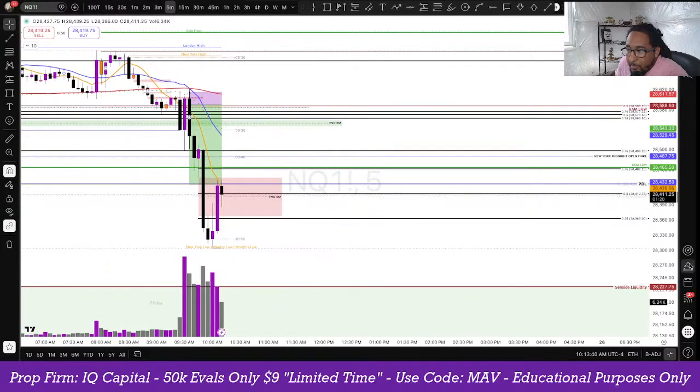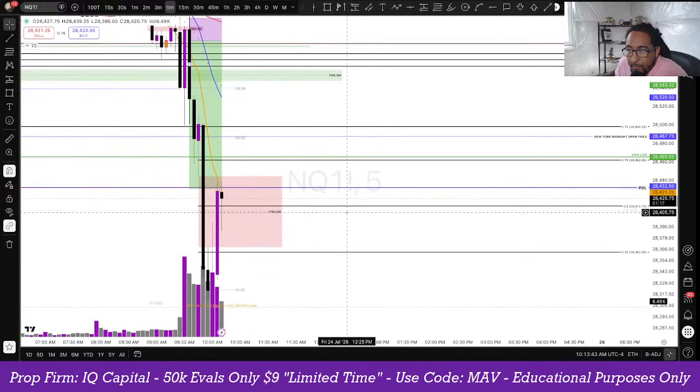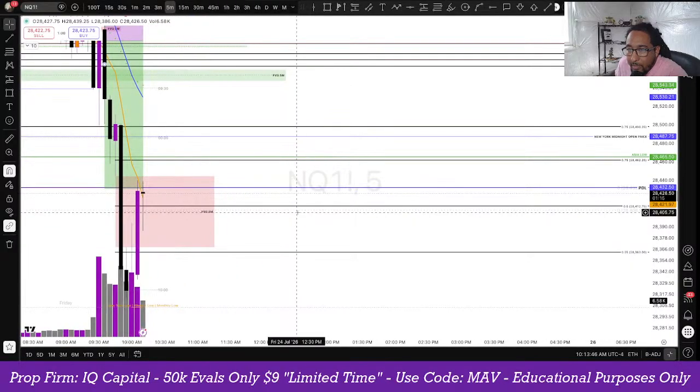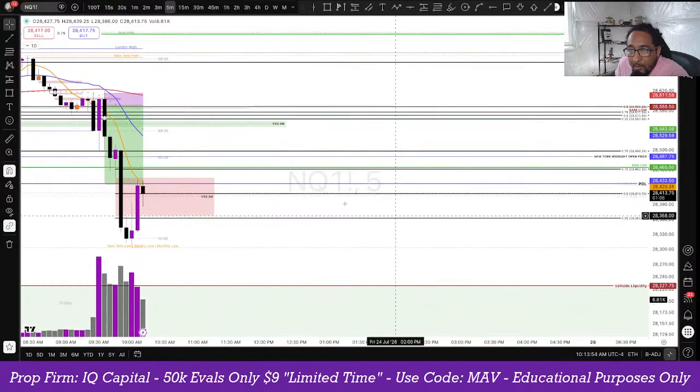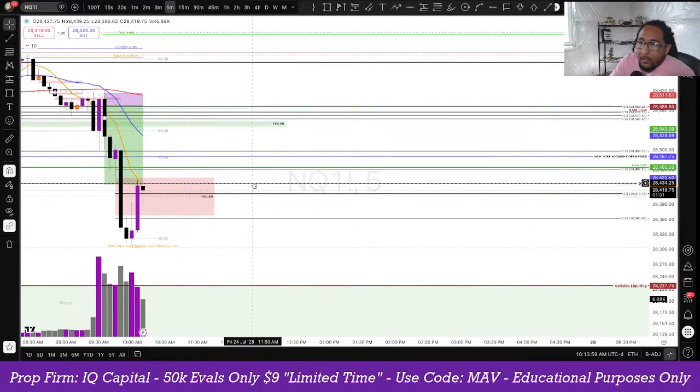It looks like we're trying to respect consequent encroachment of this 5-minute fair value gap by just wicking below it but bodying above it. We've got about a minute 15 seconds before this 5-minute closes. If we get an inversion of this bearish 5-minute fair value gap, I'd take that IFVG for a long. It looks like we do have a good chance of that inversion happening.